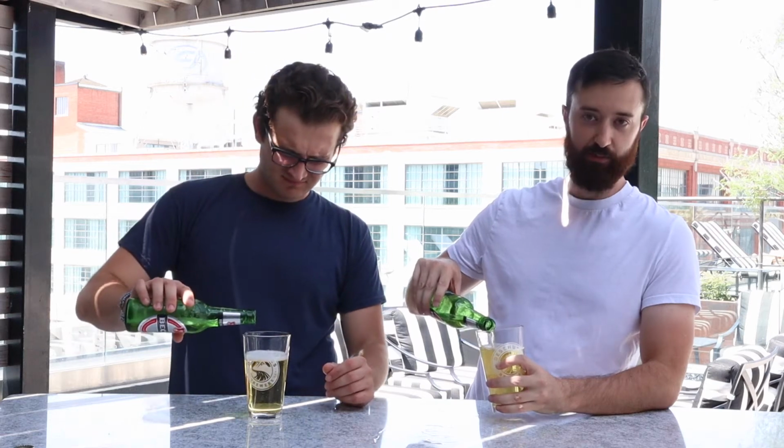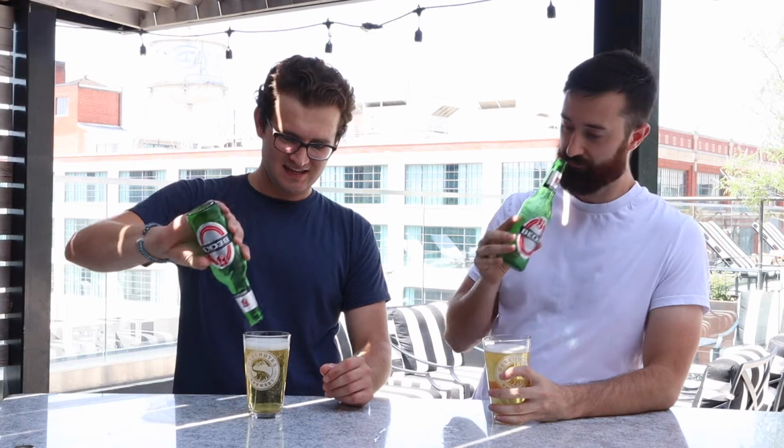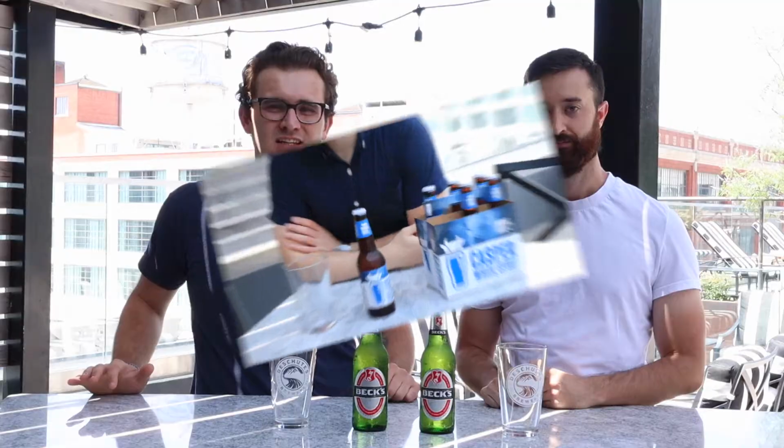Bet you Gabe's gonna leave a little bit in the bottom of his bottle, swirl it and smell it. Swirl it around, get those aromas, get that head. Yeah, with the green bottle, it's definitely got that skunky smell, which I read was from the UVs. So today it looks like we've got the Becks. So we're gonna try it out for you.